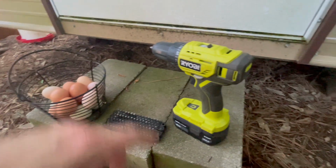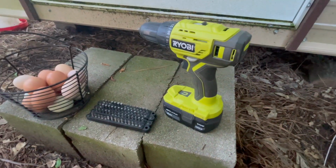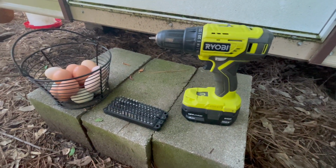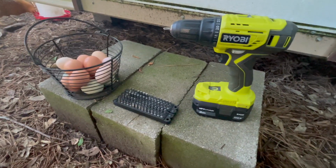But anyway, what you need is you need a drill. I have the cheapy Ryobi set. Make fun of it all you want. Put it in the comments. Say that I'm not a real handyman. Don't care. It was cheap. It was a gift. So that's what we got.